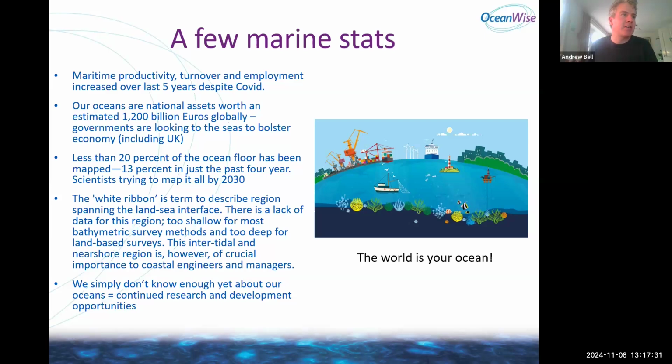So the intertidal and nearshore region is of crucial importance for things like coastal engineers and managers. There are techniques being used, including airborne LiDAR that can penetrate water, say up to 10 meters, which is a very interesting way of capturing that data. I think virtually the whole of Northern Ireland coastline has been captured in that way. And then we also get data from the Channel Coast Observatory, which is very much trying to capture data for this white ribbon area as one of their primary goals. An organisation that initially was just working in the English Channel now works around the whole of Great Britain in different phases.